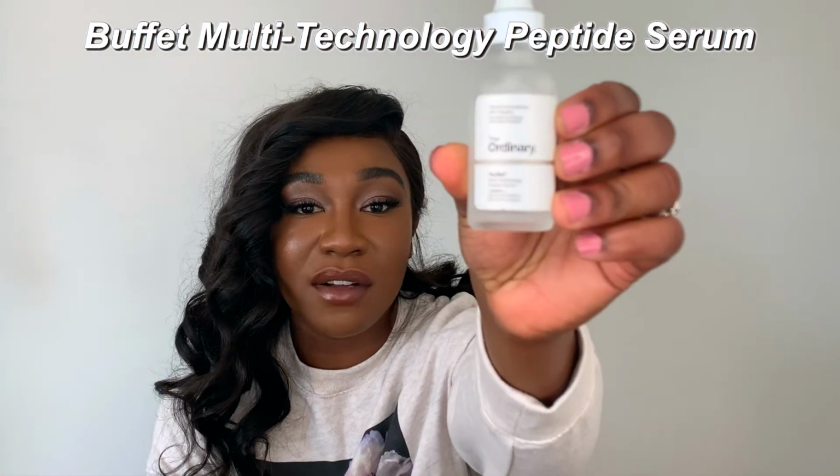First of all, we have the Buffet Multi-Technology Peptide Serum. Peptides are short-chain amino acids that are used for building proteins within the skin, not limited to collagen, elastin and keratin. Peptides are fantastic in skincare for targeting signs of aging. This serum claims to target fine lines, dynamic lines, wrinkles and textural irregularity, as well as surface hydration.